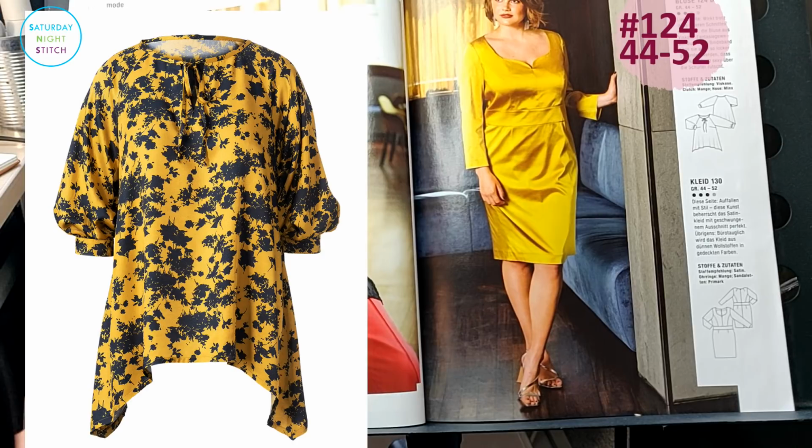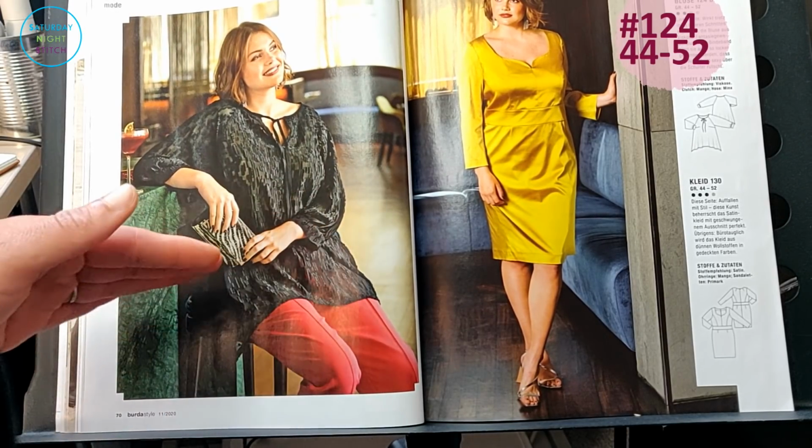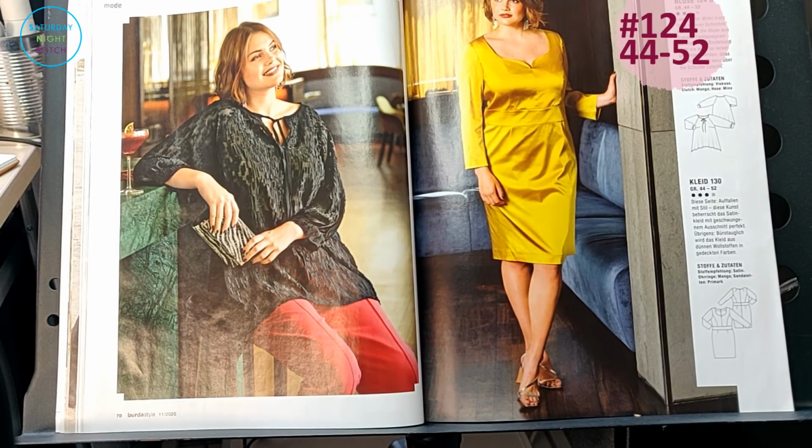And then we've got the same top here, but it's in kind of like a chiffon-y black, just to show how you can turn it into a cocktail hour top, you know, for when the Rona disappears and we can go back to living life as normal. It would make a great cocktail top.